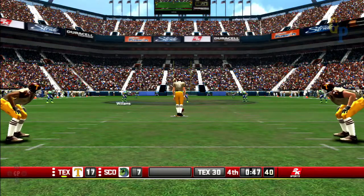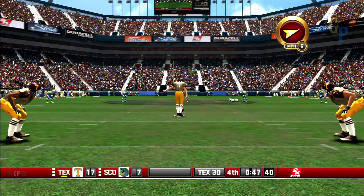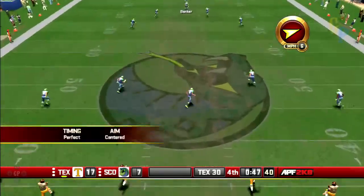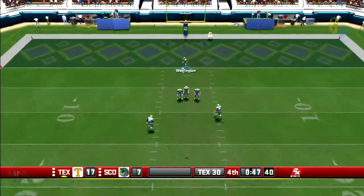The Bandits are set for the kickoff. Washington back to the return. Rosa sends it downfield.